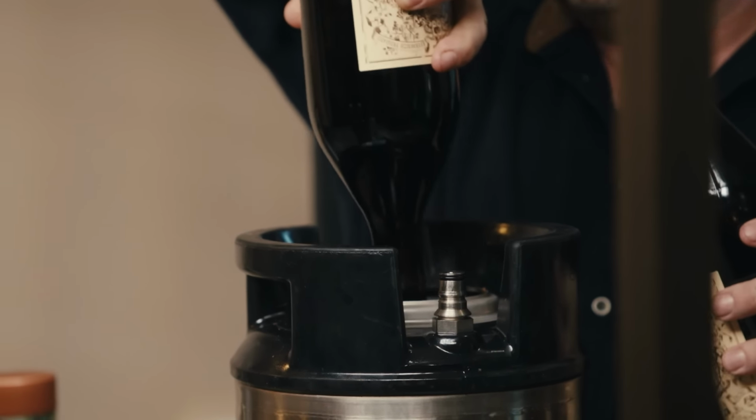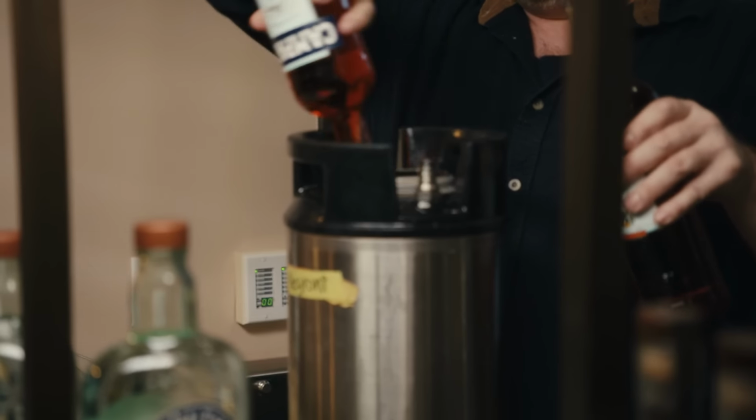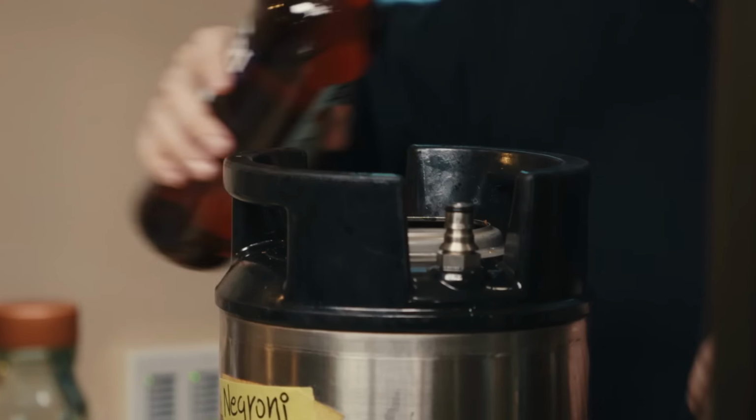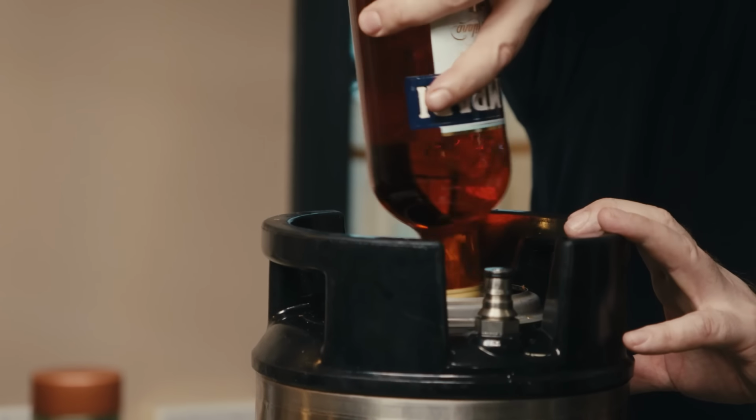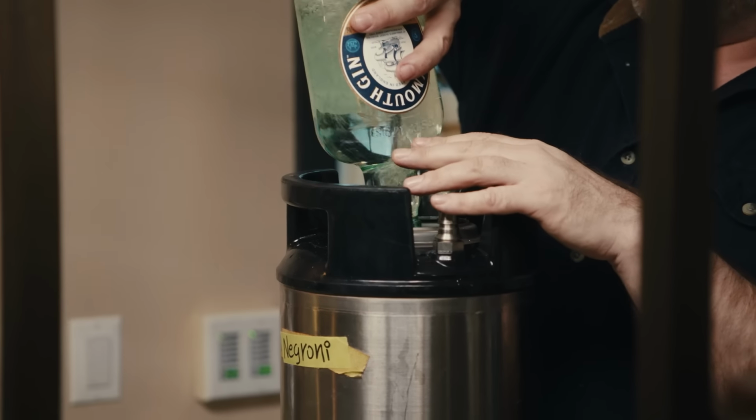The Negroni, aptly named after Count Negroni, he reportedly told his bartender that he wanted a stiffer version of an Americano. From there, it just became such a classic recipe that it's not just Negronis anymore. It's Boulevardiers, which is with whiskey. It's Kingston Negronis, and the ever-famous nowadays Spagliatos, which have been picking up steam.